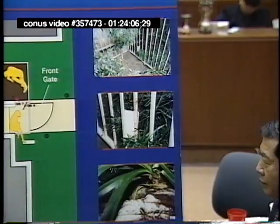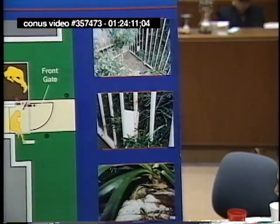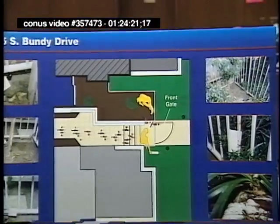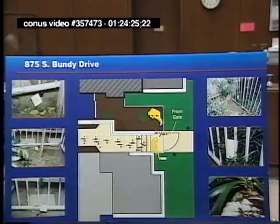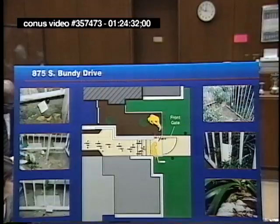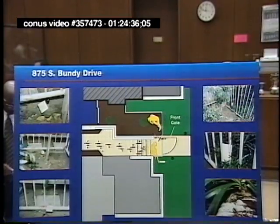All right. Now, other than that, we've depicted all of the areas that were subject of your testimony in terms of the reconstruction of what happened at the Bundy location. Is that right? Yes, sir. All right. Now, Dr. Lee, could you use some red tape, if you have any, to show us where these items are on the diagram? I think I have some red tape here, actually.